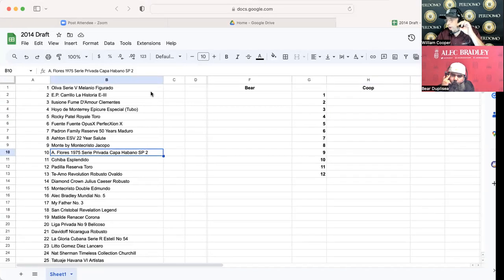Number 11 is the Cohiba Esplendido. Number 12, Padilla Reserva Toro. Number 13, Te Amo Revolution Robusto Ovaldo. Number 14, Diamond Crown Julius Caesar Robusto. Number 15, Monte Cristo Double Edmundo. Number 16, Alec Bradley Mundial. Number 17 is the My Father, that should be the Crema. Number 18, the San Cristobal Revelation Legend.